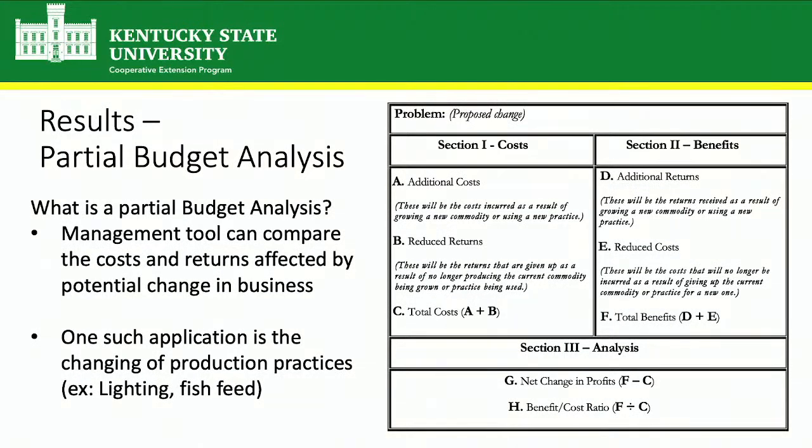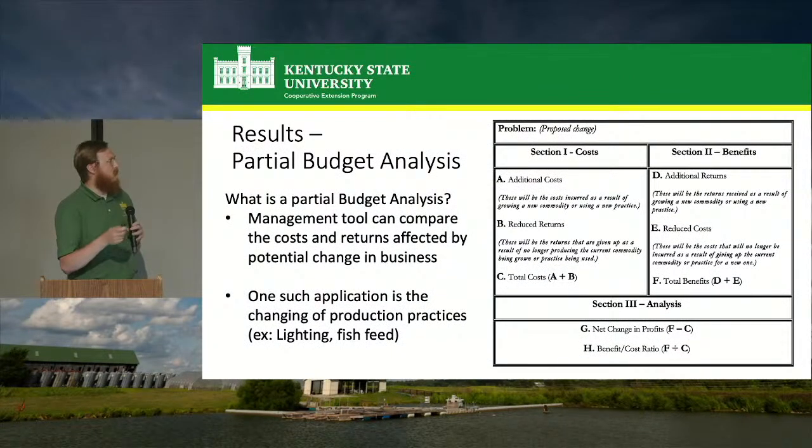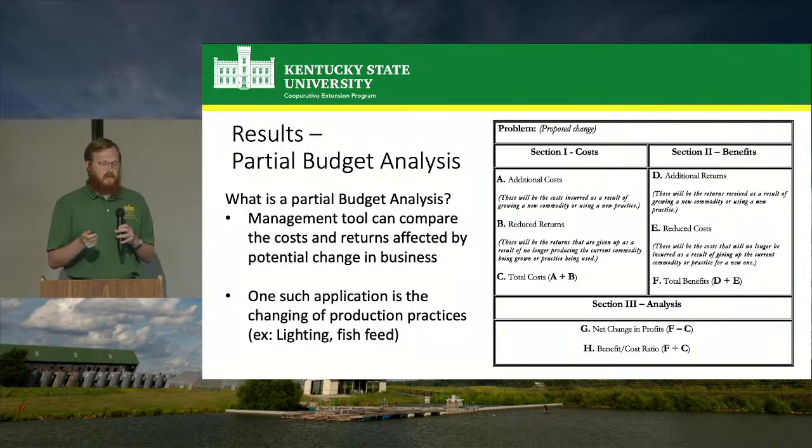So what is the partial budget analysis? I mentioned briefly up top the costs and benefits section, but the main part that we're focusing on now is the analysis section at the bottom. That is subtracting the total cost from the total benefits to get our net change in profits. That's the amount of money that we could potentially recognize in saving or incurring by making a particular change.